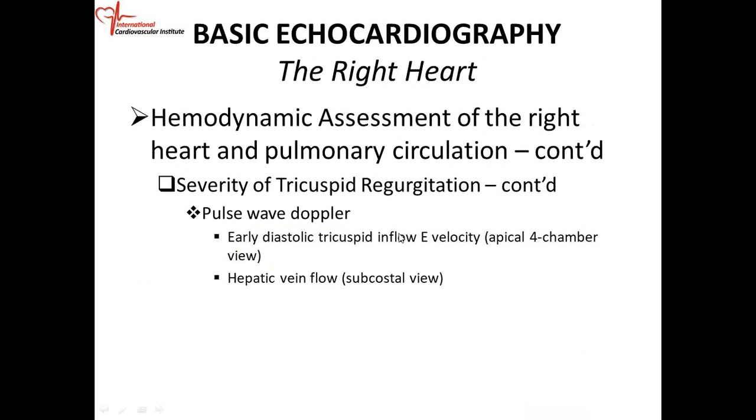And just like when you have MR, when you look at your early diastolic tricuspid inflow E velocity, it will be increased. Remember, we said the normal is usually less than 0.7 meters per second. If you have a lot of blood going into the right atrium because of significant TR, then going forward across the valve in diastole is going to be a lot of blood, and that manifests itself by a large E velocity. So E velocity more than one meter per second or more.